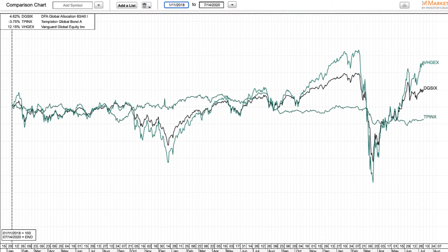So what you have here is a chart comparing 3 different mutual funds. And this goes back to January 2018. So pretty good representation of some downturns, some uptrends over the last couple of years. So right here is the fund I was just talking about, DG6, that DFA over here, the global allocation, 60% stocks, 40% bonds. Okay, and you notice it's right in the middle.